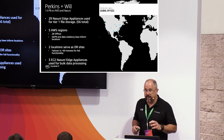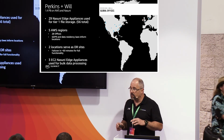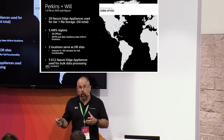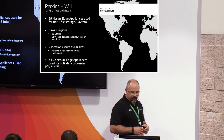And a lot of that depends on the GDPR and some of the local or regional requirements of those sites. So they're doing business in Europe. They're doing business in APAC. They're homing their data in those different AWS regions to comply with that.